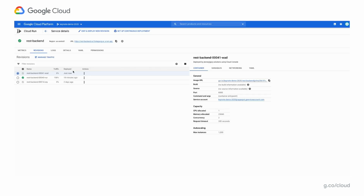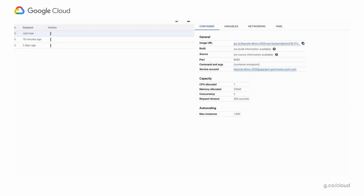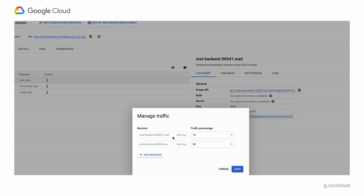Because as an operator, I want to perform a gradual rollout so that I can collect user feedback, verify the change in production, and only when it's safe, push it out to all users. Elite teams use this strategy to limit the blast radius of a change. To start the rollout in the UI, I can send just 10% of the traffic to the latest version. Then, looking back at our metrics, we see the latency issue is fixed for those 10% of users. Now that it's safe, I can roll out this improvement to 100% of my audience.